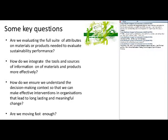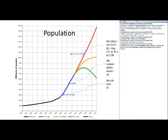So I'm going to get into primarily the attributes of the products and go through my thinking on that. But just before I do that, I don't want to get into the drivers of this, but I just wanted to mention the key driver from my perspective, which is population increases. This slide shows UN projections on population based on low, medium, and high fertility rates going out to 2100. And if I look at this population curve, I can look at some touch points for myself.